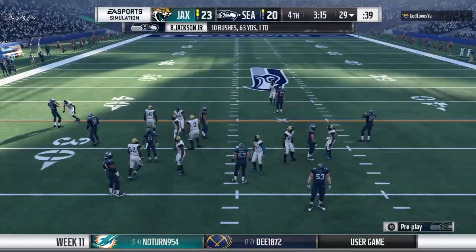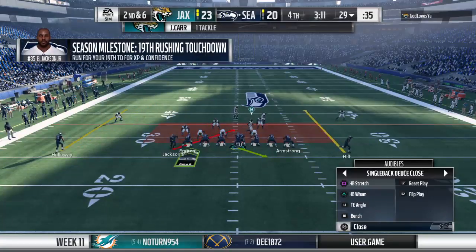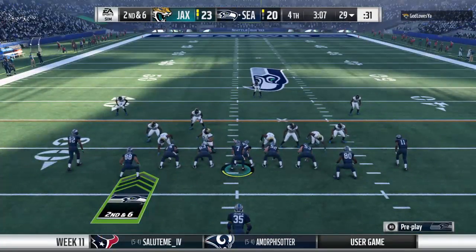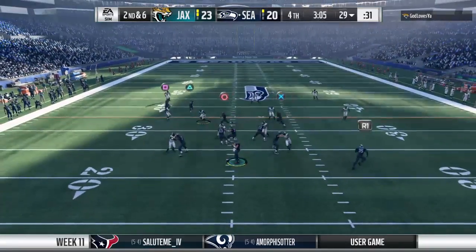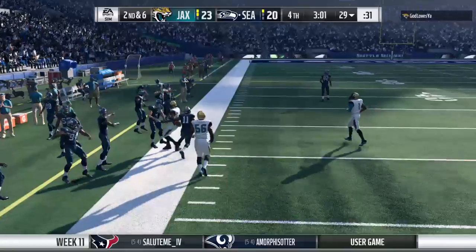And he's able to plow forward up to about the 29, just shy of the 30. It's a pickup of 4, and it'll bring up second down. Tough running there. That's a hard-earned 4 yards. Yeah, those are the unsung kind of runs. They don't fill up the stat sheet, but they do set you up in good position on second down.